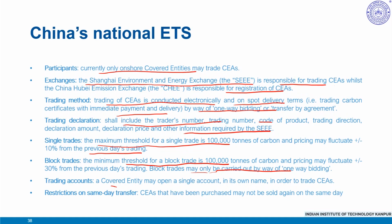Trading accounts: a covered entity may open a single account in its own name in order to trade CAs, and there are restrictions on same-day transfer. So CAs that have been purchased may not be sold again on the same day. Settlement period: trades are settled on a delivery versus payment (DVP) basis at the end of the trading day.